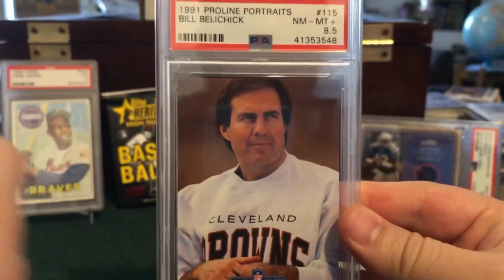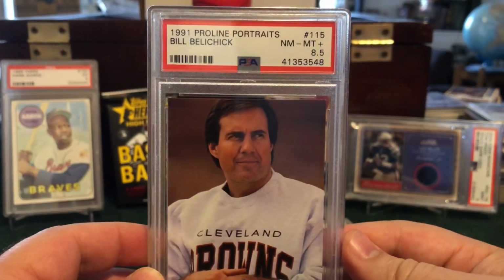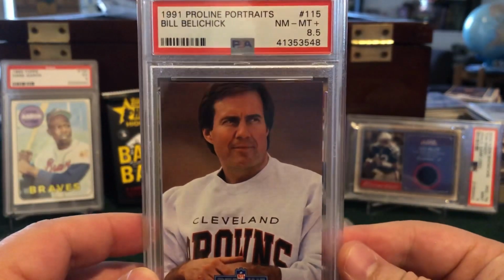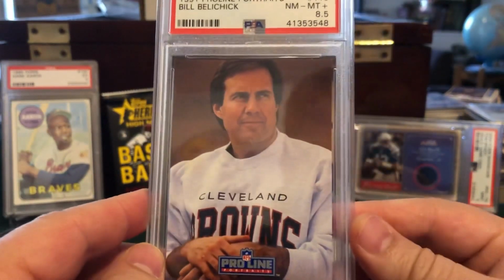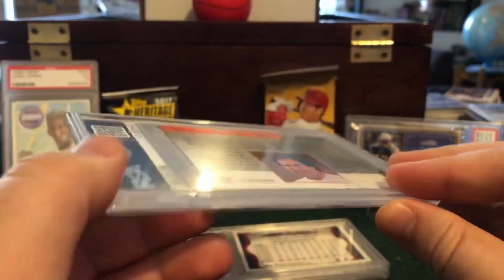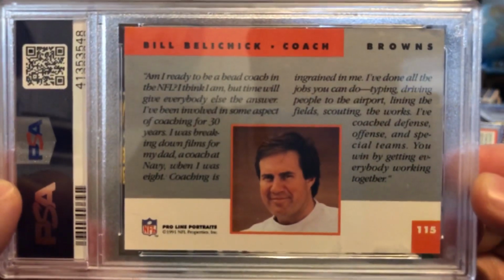Next up, love him or hate him. He's probably the best coach in NFL history. Rookie card, 91 Pro Line Portraits of Bill Belichick in the Cleveland Browns uniform at 8.5. This card is really tough to get above a 9, and you're going to pay a very high premium for a 10. Look there.